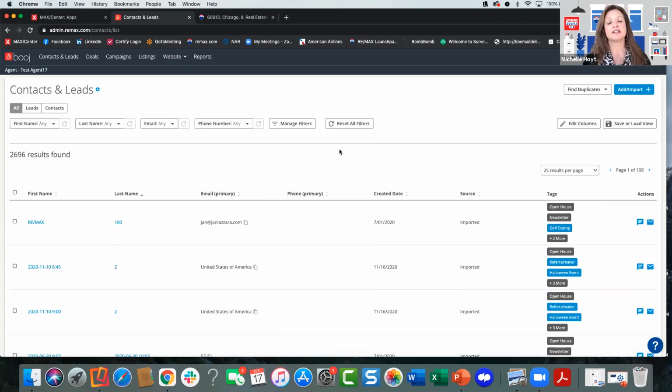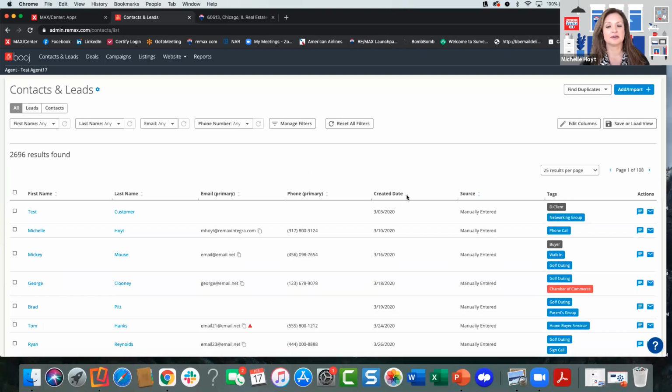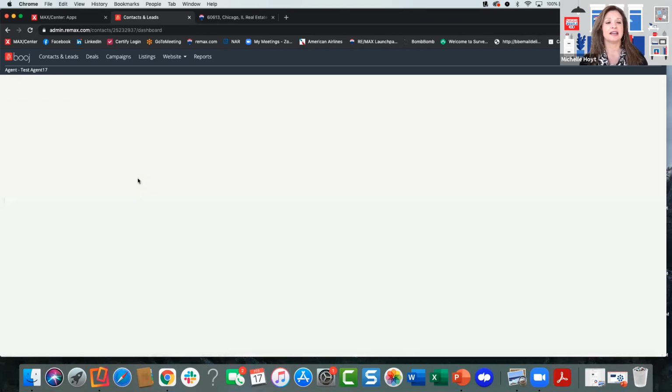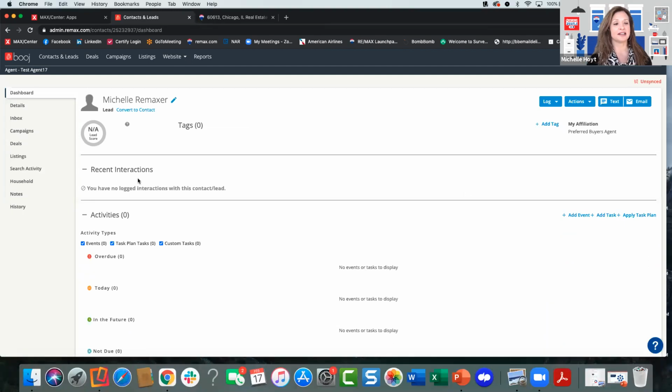Now, one thing I do want to give you a tip on, if you just get a new lead and then you get it on your phone, but then you jump into this platform to look for information on that new lead, let's talk about this really quick. You won't see the most recent lead at the very top of your database. The reason is because it's alphabetical. What you do is you simply go over here where it says created date, and you use these arrows to toggle to get the most recent lead at the top. And that was this one right here. This one came in from my agent website.